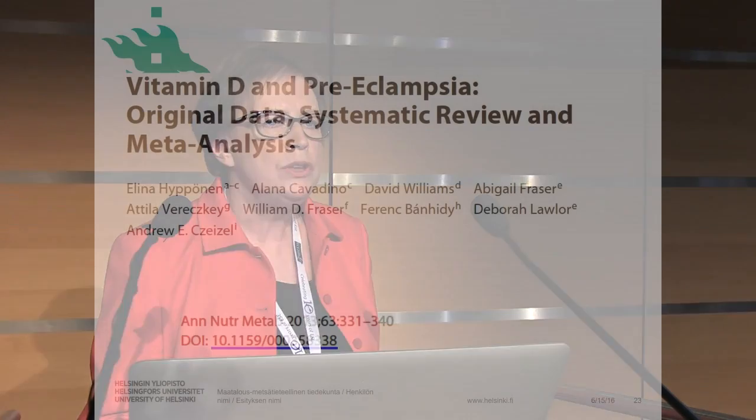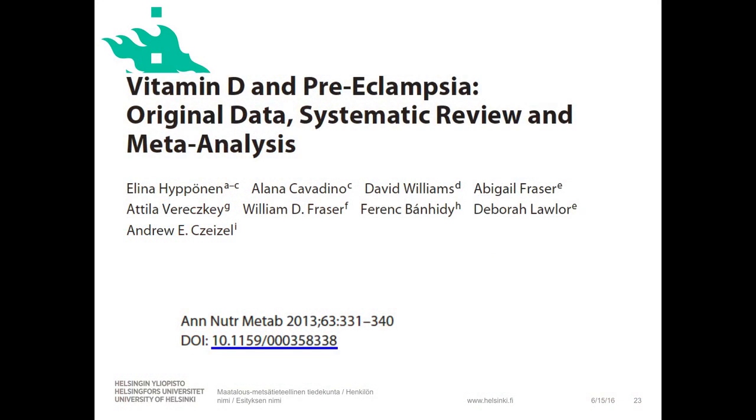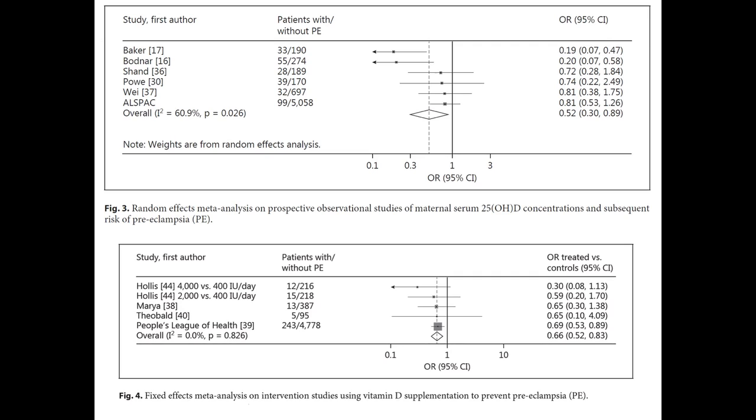And then a few years ago, there was a specific review on vitamin D and preeclampsia, which seems to be something that is much talked about, and there are a lot of studies going on actually. And they saw, as you see here, the first figure is about random effects meta-analysis on prospective observational studies. The lower one is on vitamin D supplementation, intervention studies.